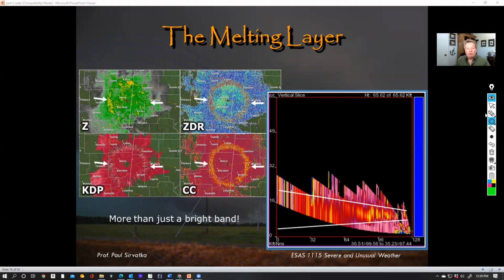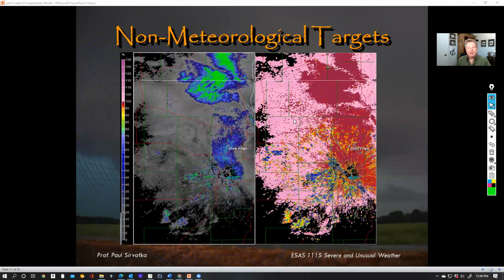So radar and the dual pole is a big improvement that's only been around for a few years. So we're really getting a little bit better at it, and it tells us some really cool things. So this is sort of a new technology.